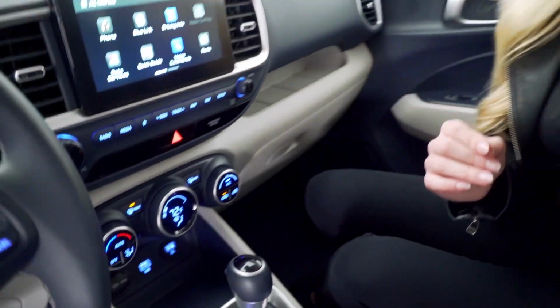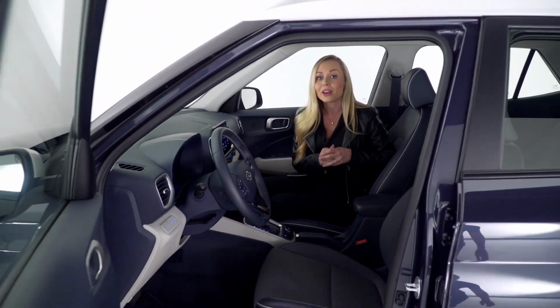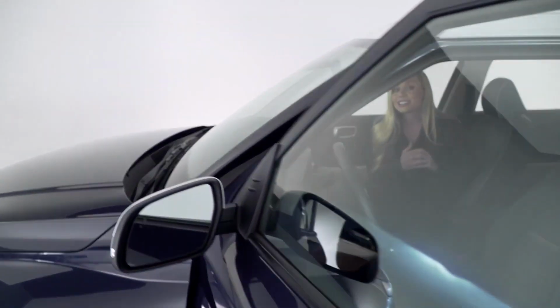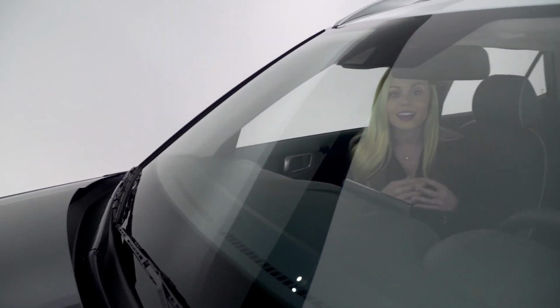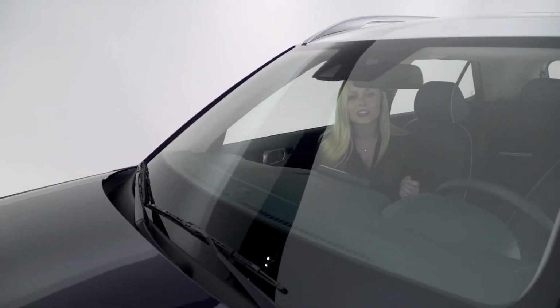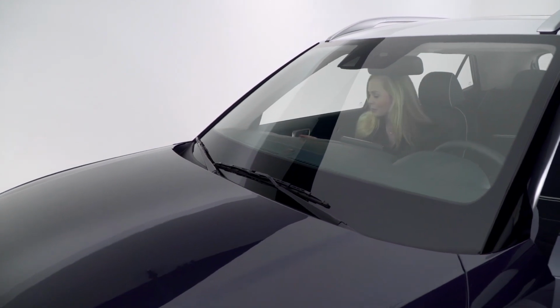So tons of technology on this vehicle, but not only that, when you purchase or lease the Venue, you'll get 3 years of complimentary subscription to BlueLink, which will give you so many amazing features you can use directly from your favorite device or smartphone, one of them being remote starting your vehicle, as well as climate control. So when it's hot or cold outside, no matter the temperature, when you get in your Venue, it will be the perfect temperature for you.